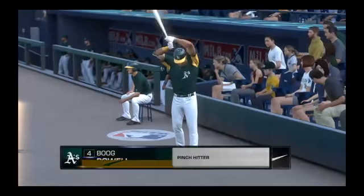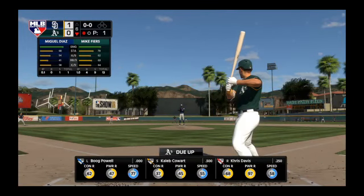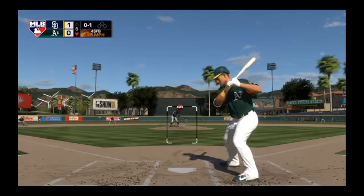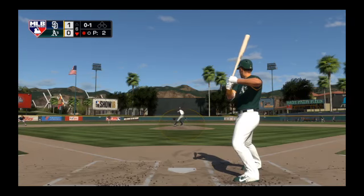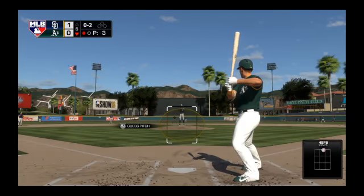Powell will move into the on-deck circle now to try to get something started here with one gone in the inning. And he takes a cold strike, 0-1. That's in there, and he's deep in the hole now, 0-2.